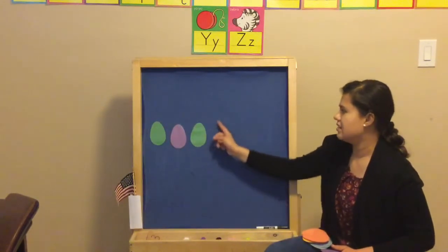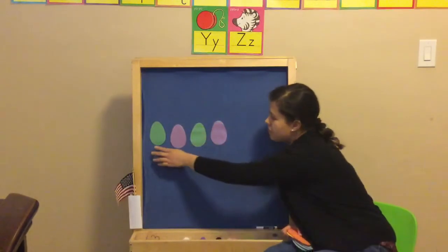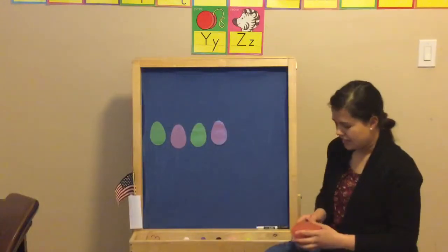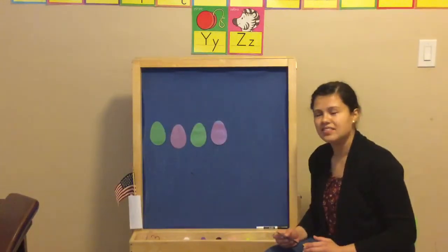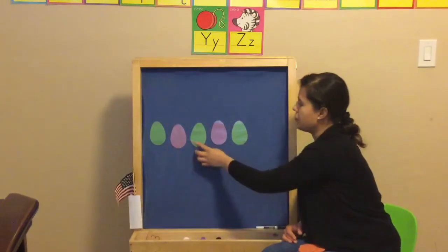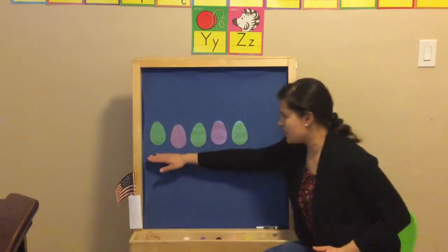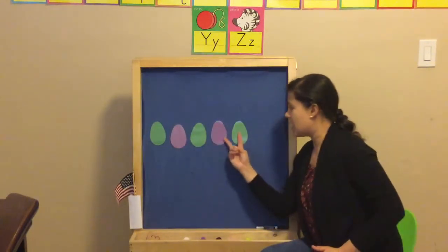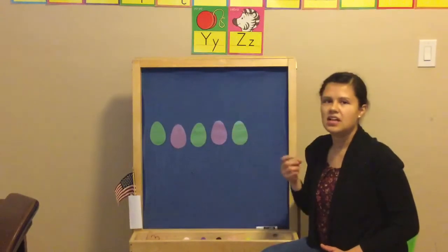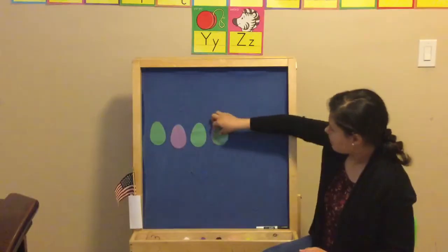What is next on our pattern, boys and girls? Yes, purple. We have green, purple, green, purple, and so on. What color is next on our pattern? Yes, green. So now we have green, purple, green, purple, green, and then purple would be next. Very nice. That is an AB pattern. It means that we have two different colors. It can be colors, shapes, numbers, anything you can think of, but they have to be different. Very nice.